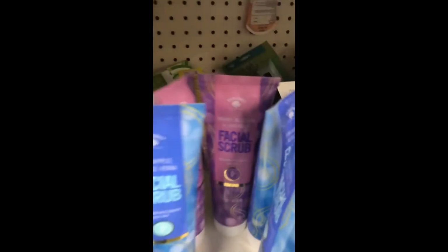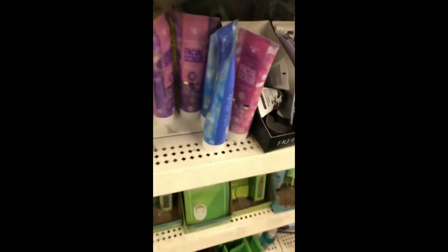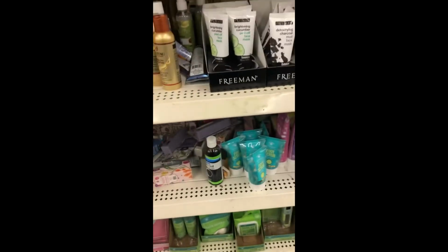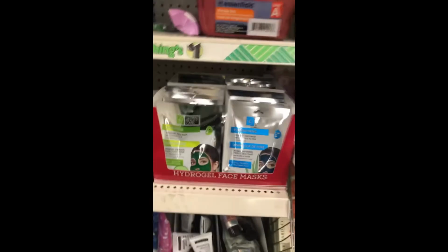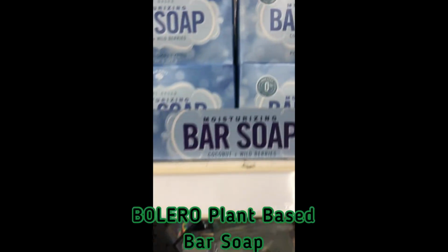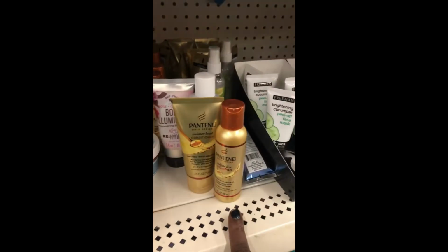Where's that one? Orange blossom and lavender. I think I'll try one. And a foot scrub. But these are their masks. And then we have some bar soap. Plant-based, it's always good. They have their Pantene. I have a bunch of these. I have a bunch of the Pantene.